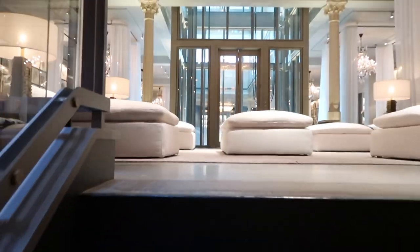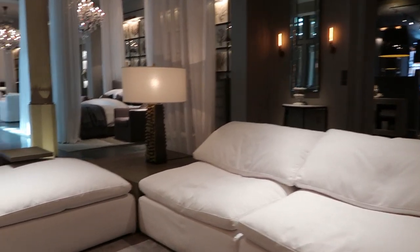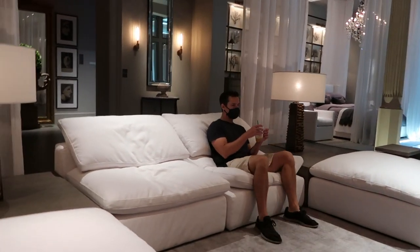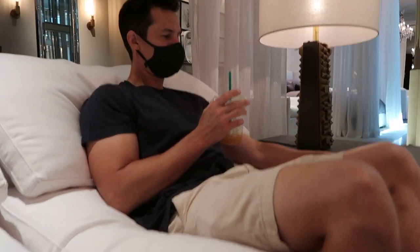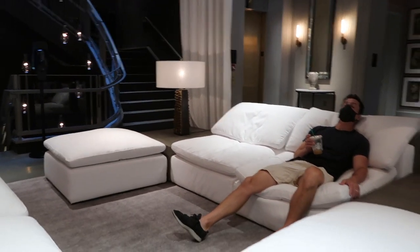Yeah. Oh, like here. Baby. See, here you go, baby. These are all the clouds. This is the modular. You see? This is the cloud modular. Is this soft or is this the perennial? This is the perennial. So what they did here was they just, instead of the ends, they put these tables. You know what I mean?